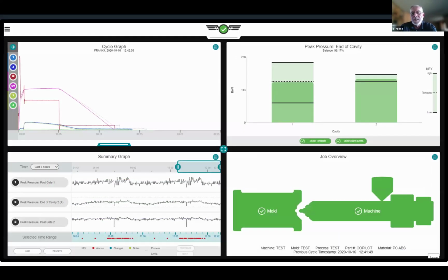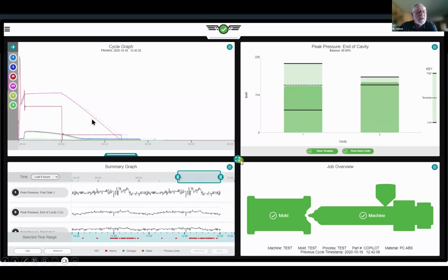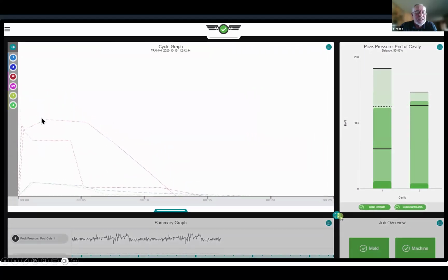I threw this in there because I used some of our old technology, the eDart, to show you that example. So I wanted to just kind of showcase our new platform, the Copilot here, and just a quick explanation of what this is. So here we're seeing real-time data. This is called a cycle graph. It is running a D3 process.